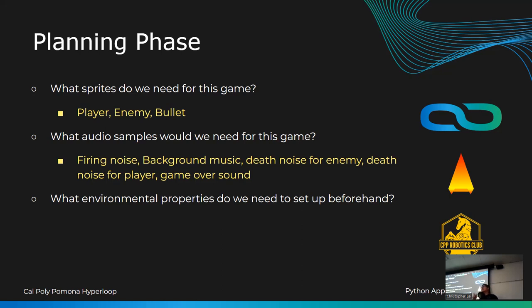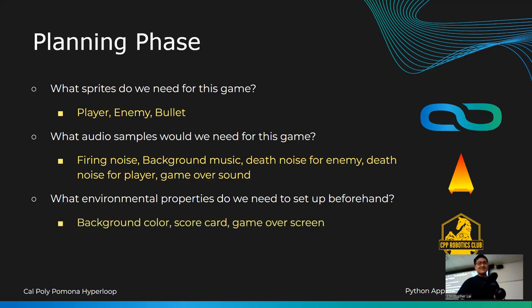Anyone else? That's a good one, although I don't think it's an environmental property. I think it's more in the loop. Enemy spawn position, good, yes. What about the scoring system? We need to make sure that exists before we actually do anything, right? Oh, that's the answer, by the way. I like the dimensions one. That was a good one.